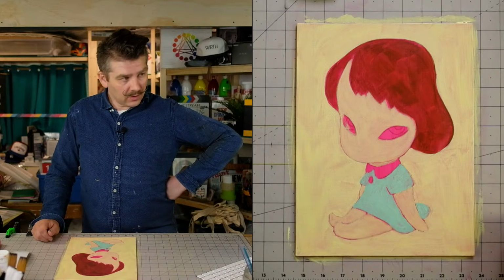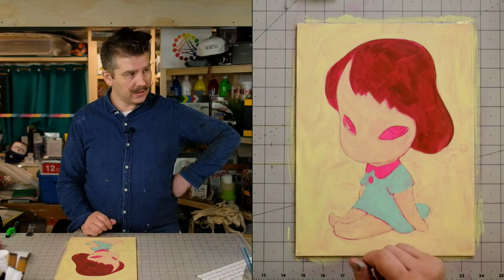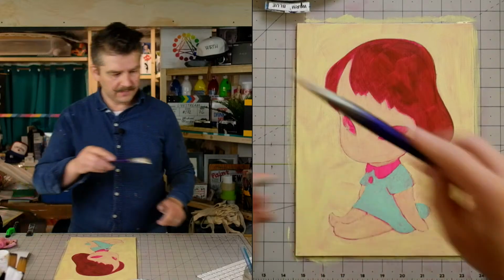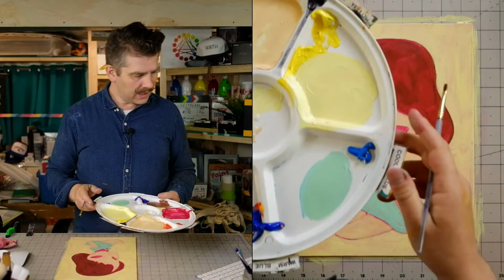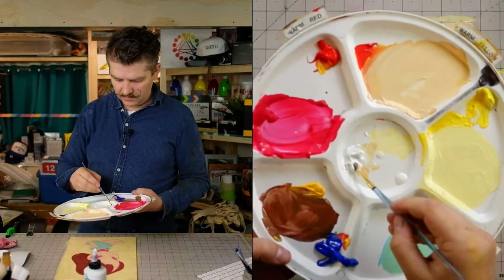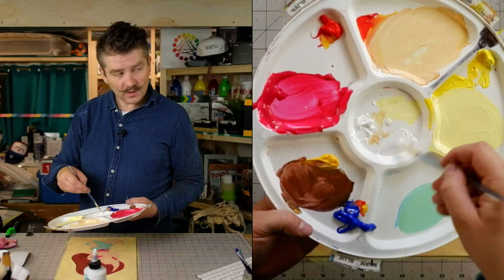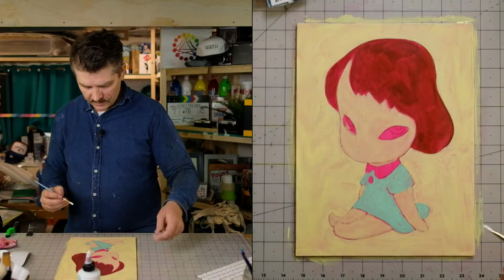Okay, so what should we do next? I think let's paint the white in the eyes and the collar here. I think that would work. So to do that, let's just clean this brush before it hardens on me. Let's get a smallish brush. And I'm going to put a little bit of glazing fluid in here just to thin it out, because the white on its own is pretty intense. So I'm going to take the white. I got white on my brush, and I'm going to mix in this glazing fluid. Quite a lot, actually, because I want to be able to manipulate how opaque or transparent this color is.